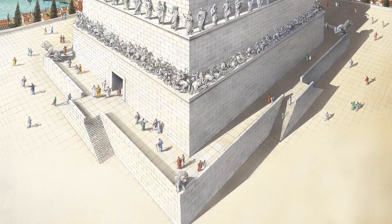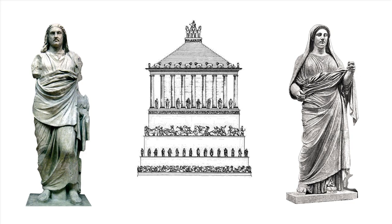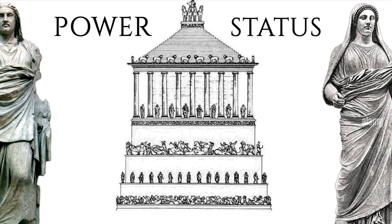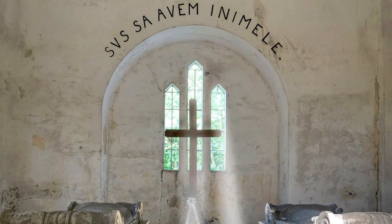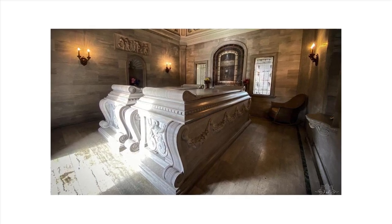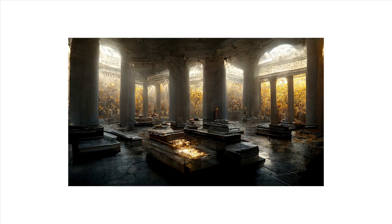Atop this magnificent structure stood a colossal marble chariot statue, driven by Mausolus and Artemisia themselves, symbolizing their eternal journey together. This crowning piece was not only a symbol of their power and status, but also a poignant representation of their undying love and unity, even in death. The interior of the mausoleum was just as splendid as its exterior. It housed the tombs of Mausolus and Artemisia, surrounded by lavish decorations and precious offerings. The chambers were designed to be as grand as the exterior, ensuring that the final resting place of Mausolus would be fit for a king.